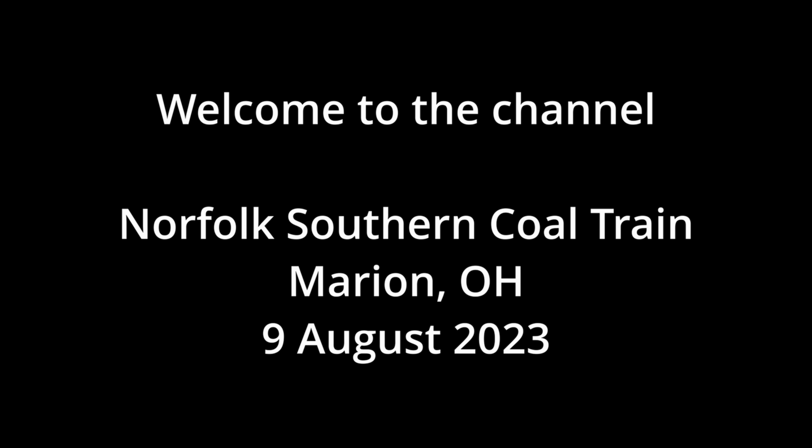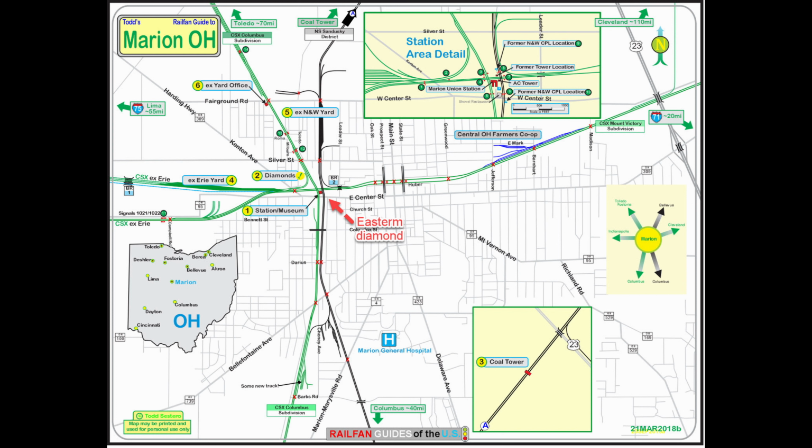Today's video is a Norfolk Southern freight train 30 yards south of the Eastern Diamond at the Marion Union Station Railroad Museum. I've marked the Eastern Diamond on the map. Buddy and I filmed this train during our last visit to Marion on 9 August. As you will get to see, this train consists of open hopper cars loaded with coal.